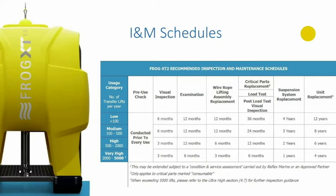And as you can see, the replacement of the wire rope lifting assembly will also be performed more regularly. In this case, we will change a sling every 3 months as well, and critical components will be replaced every 6.